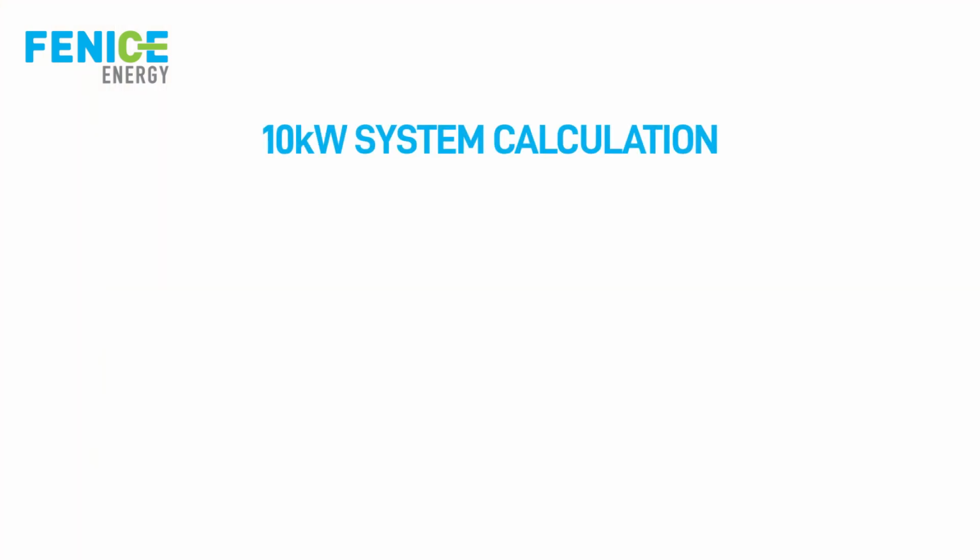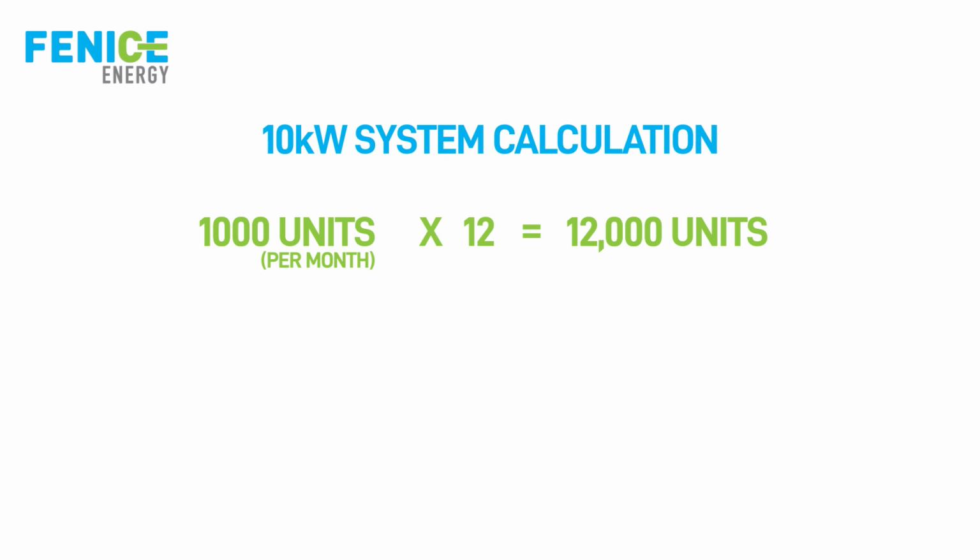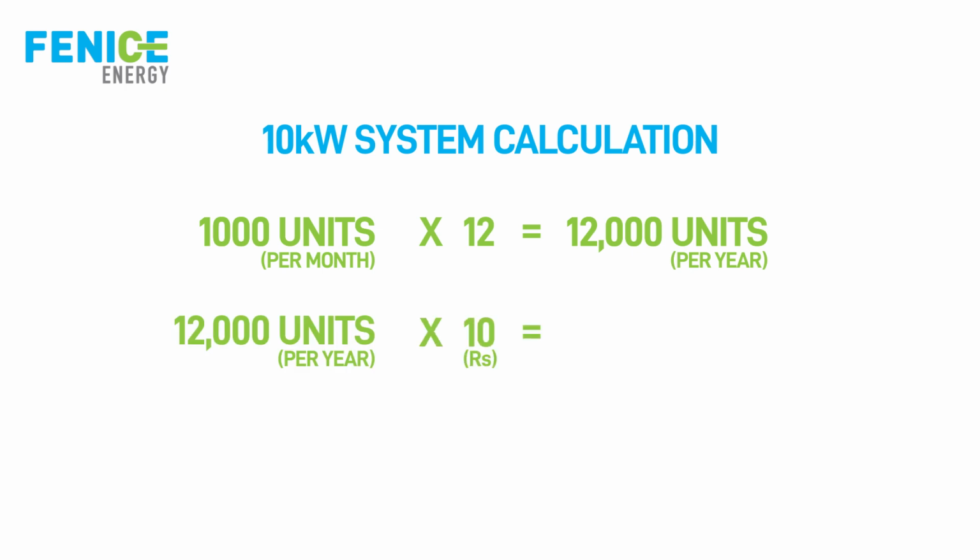A 10 kilowatt system is 6 lakhs, and it may generate about 1000 units per month, right? And 1000 units per month is 12,000 units per year, right? And let's say your price of electricity is 10 rupees a unit. 12,000 units is 1.2 lakhs of electricity generated from your solar plant. Your subsidy could be 1.2 lakhs or something like that.